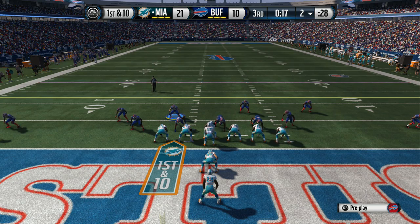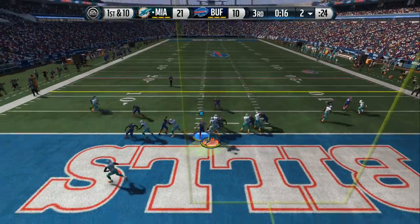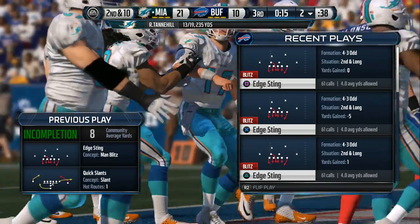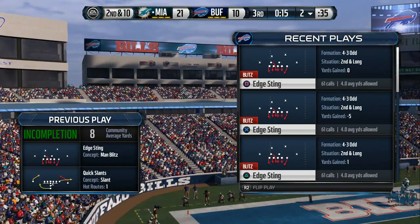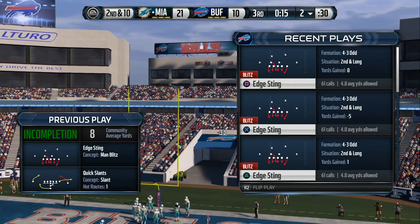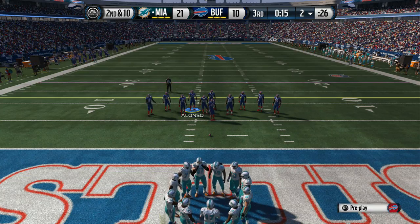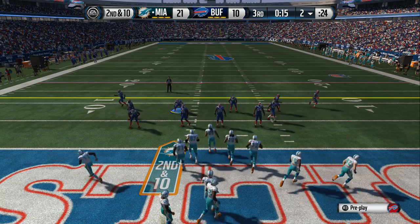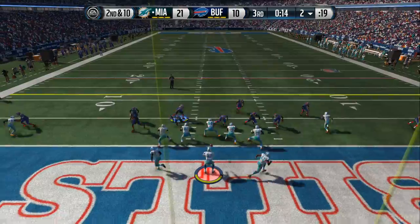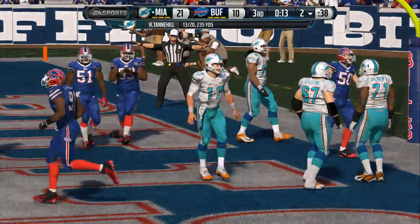Ryan Tannehill will be under center. First down and 10. Underneath and incomplete that time. Failing to complete that one. So second down here. Split backfield here. Tannehill's got it in the gun, looking across the middle and looking underneath. This will go incomplete.